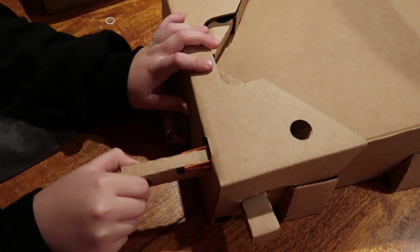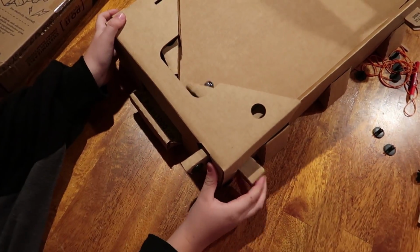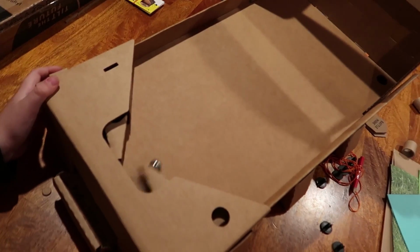Pull your slot back. Launch. Hit it. Smack it. Oh yeah. Oh, 400 points. 500. 600. 1 million!